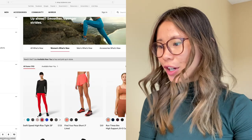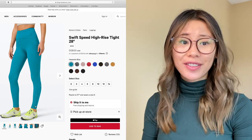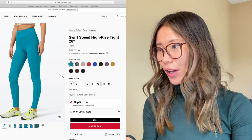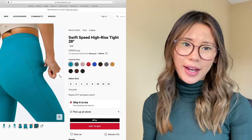Okay, so right off the start here, of course, we have more Hawaiian blue color, which I think is absolutely gorgeous. Now, these Swift Speed high-rise tights, I've yet to actually try on, but I did watch Hope Scope's video, and she tried these on and said the pockets were, like, buttery soft. That definitely makes me intrigued about these. I know they're replacing the Speed Up tight, so I'm definitely interested in these leggings. I think the Hawaiian blue is such a great color. I love the reflective detail on them as well, and they also have the U-shaped seams on them, so that's really interesting, kind of the same as the Unlimited tight.